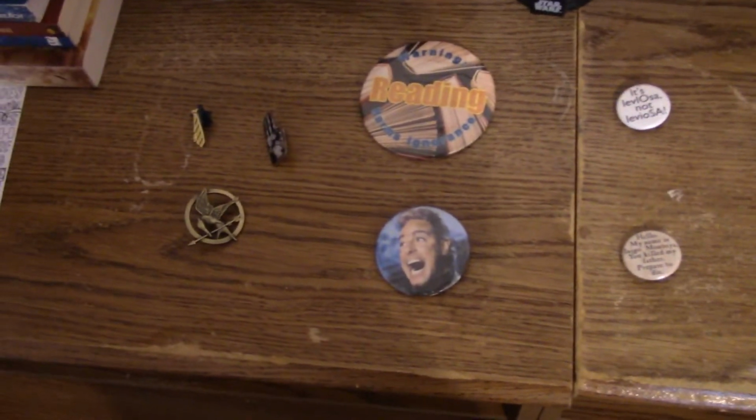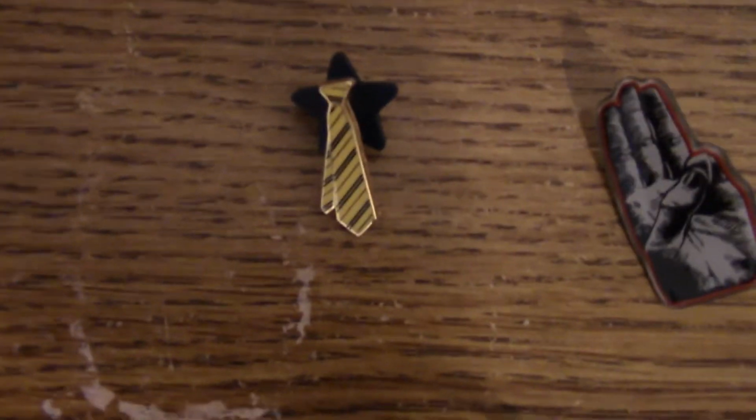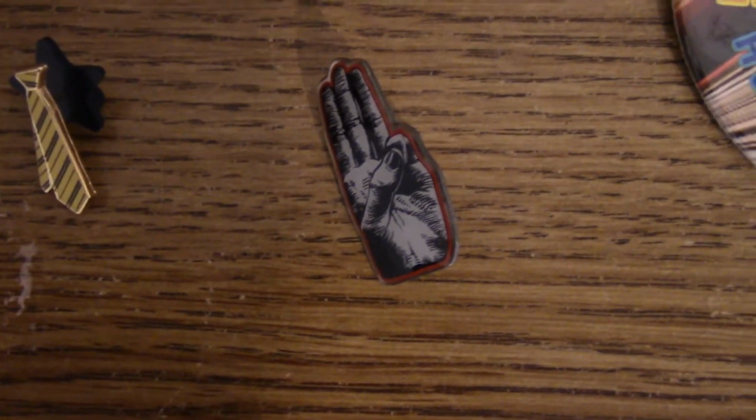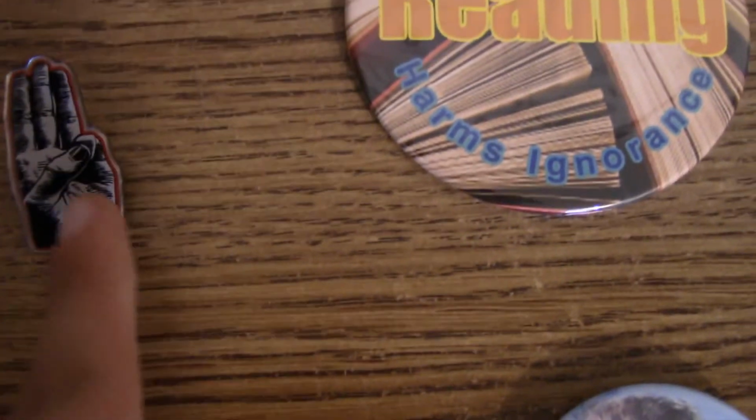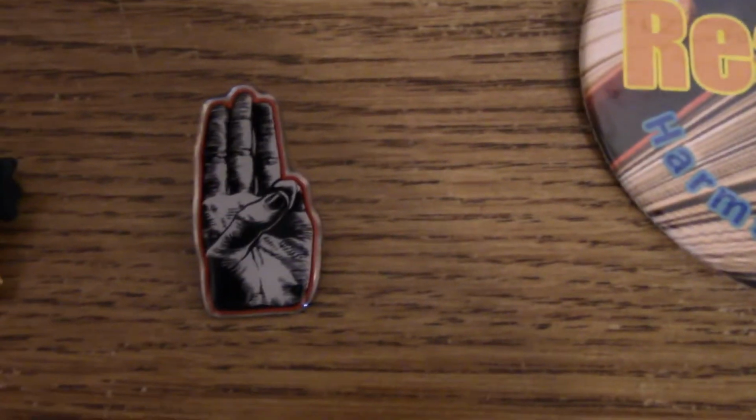And then the last thing on the actual shelves are my buttons and a couple pins. So I have a Mockingjay pin, a Hufflepuff scarf pin, and the Mockingjay, I don't know what you would call that, the finger symbol pin? This one I actually got from the premiere, not the premiere, what am I saying? I wish. When Mockingjay Part 2 came out, our theater did a midnight showing, but they played Part 1 and then Part 2, so that came from that.